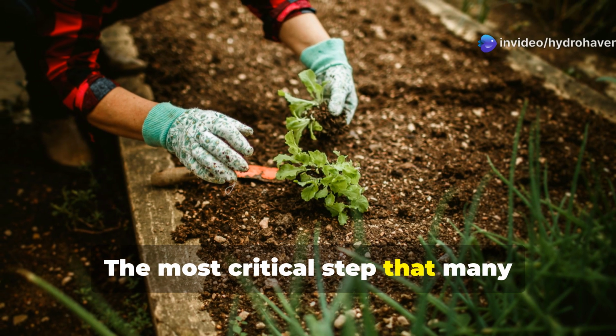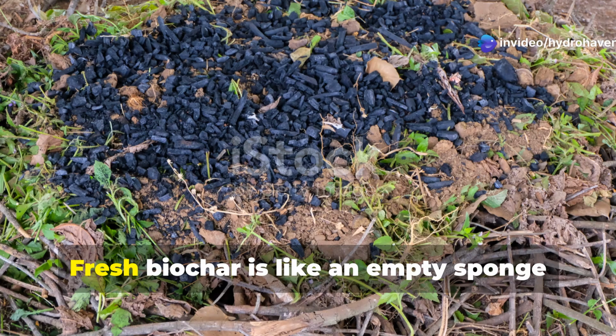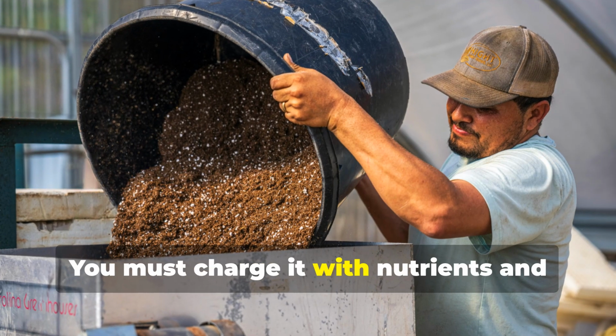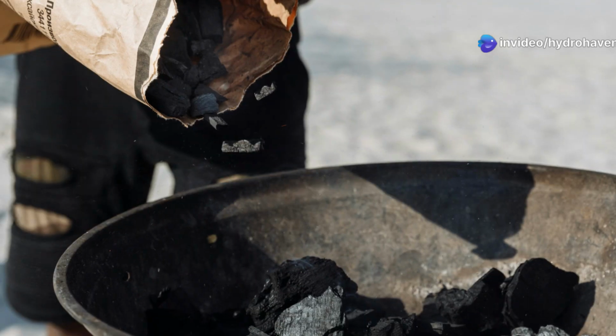The most critical step that many gardeners overlook is properly charging your biochar before application. Fresh biochar is like an empty sponge that will actually compete with your plants for nutrients if used directly. You must charge it with nutrients and beneficial microorganisms before adding it to your tomato beds.